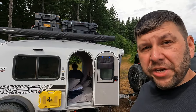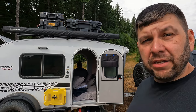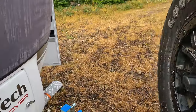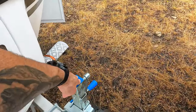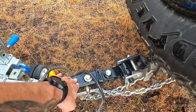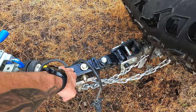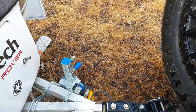Our camper is a 2023 Luna Rover made by InTech RV. As we start at the front of the camper, I'll explain more about that access door later in the video. Up front, I swapped to an ARC XO350 all-terrain jockey wheel. Not long after, I upgraded the hitch for a lock and roll articulating hitch. This has not only improved towing, but will allow for traversing even more challenging terrain.